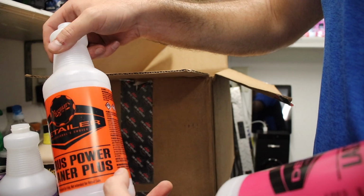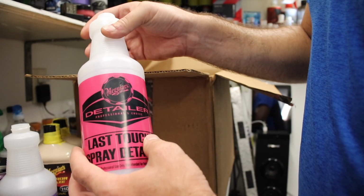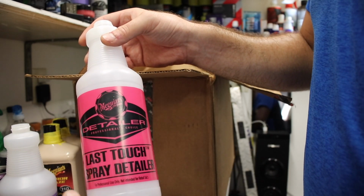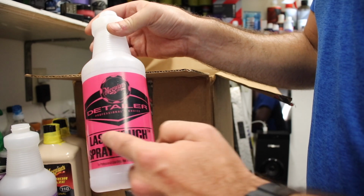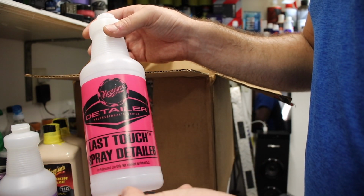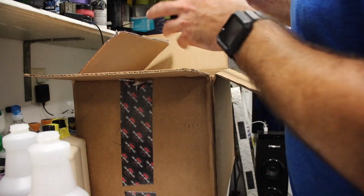I also have their Citrus Power Cleaner Plus, the bottle, and I also have the Last Touch detailer. Now I didn't buy a gallon of Last Touch. I actually have a gallon that I got from a customer, which was very generous of him. He gave me a gallon of this stuff because he wasn't going to use it anymore, so I wanted a bottle for that.